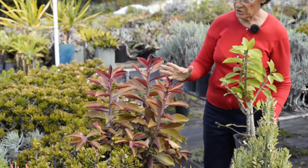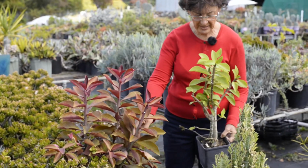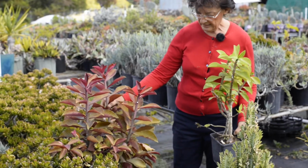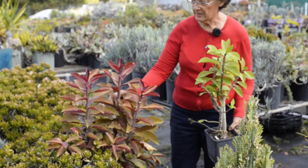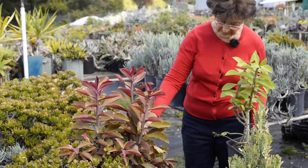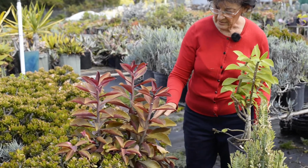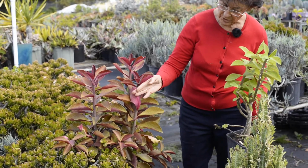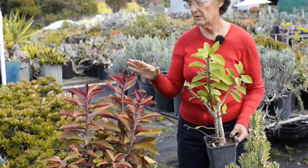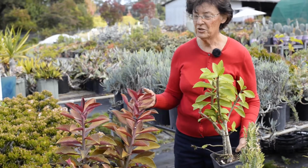It self-branches. You could trim it to force the side branches out, but this plant does self-branch. You don't need to do much to it. It is tough as nails and it lasts for many years inside. So you just treat it exactly like your average succulent indoors, but enjoy the gorgeous foliage, which is just going to put a different colour perspective and accent and contrast to your existing range of indoor plants.